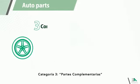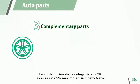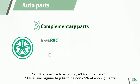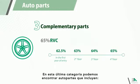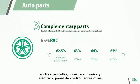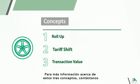Category 3, complementary parts. The contribution of the category to the RVC net cost has a maximum limit of 65%. From the beginning of the commercial agreement, it will have to comply with 62.5%, next year 63%, next year 64%, and finally reaching the goal of 65% the next year. In this last category, we can find auto parts such as audio and telematics, lighting, electronics and electrical, control panel, among others. For more details about these 3 special rules, please contact us.